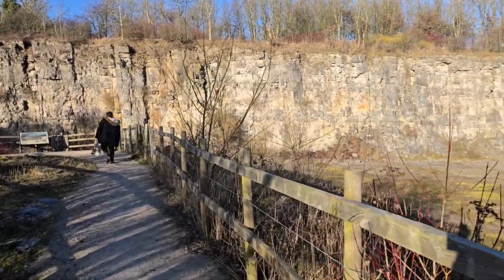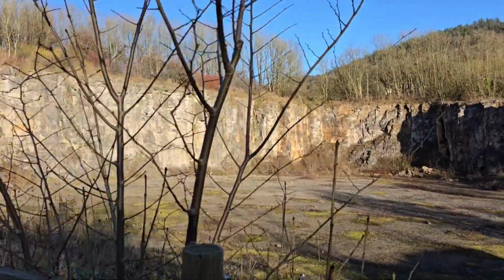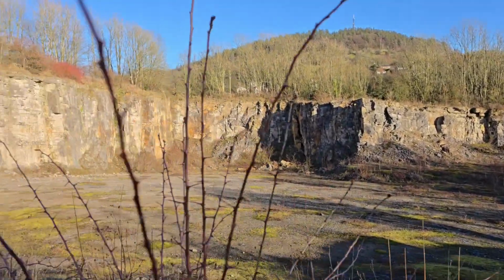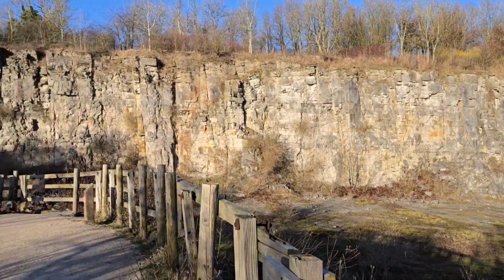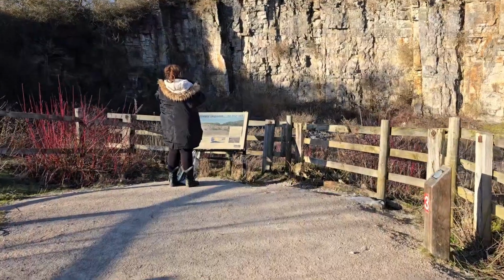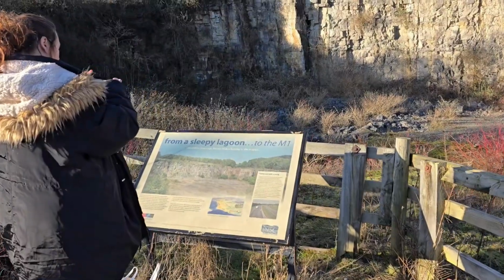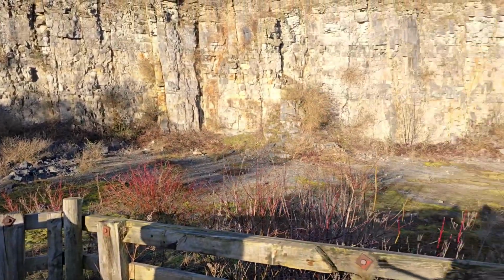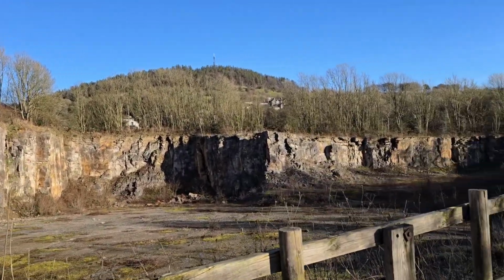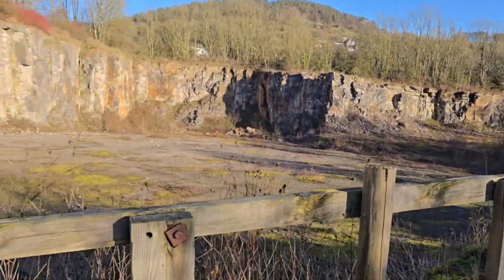And as I say, I think down here there used to be a lagoon or water feature of some sort. I read it somewhere. To think this whole area had water, and that's why they found fossils of sea creatures in the area. Oh yeah, it says it there: From a sleepy lagoon to the M1. That's what I read about. Not only was there a lagoon here, but some of the limestone here was used for the M1 motorway near Derby, so around Derbyshire itself.